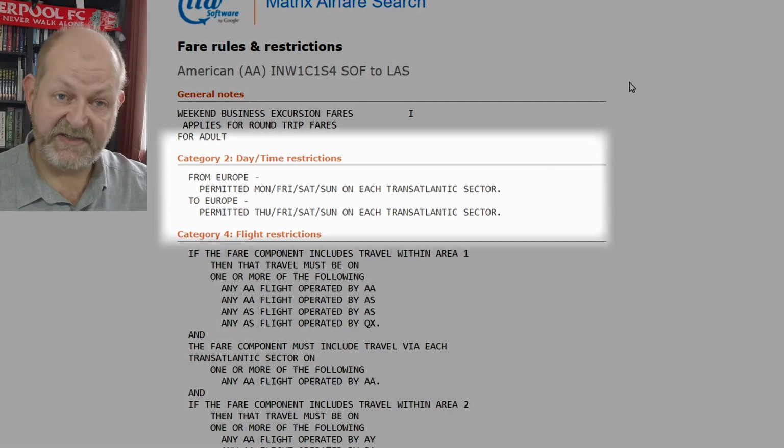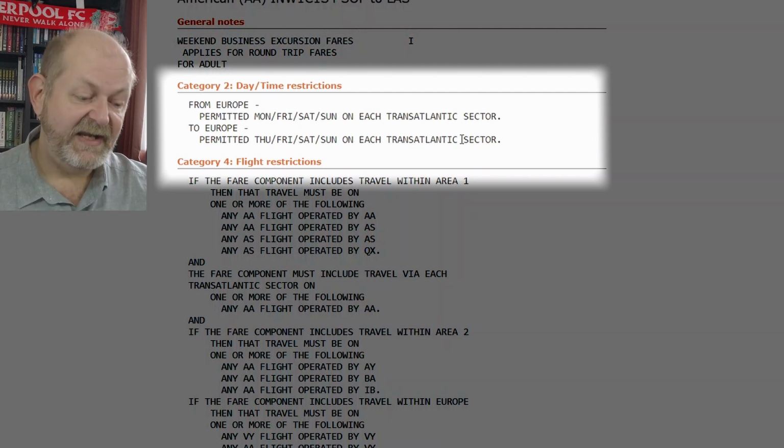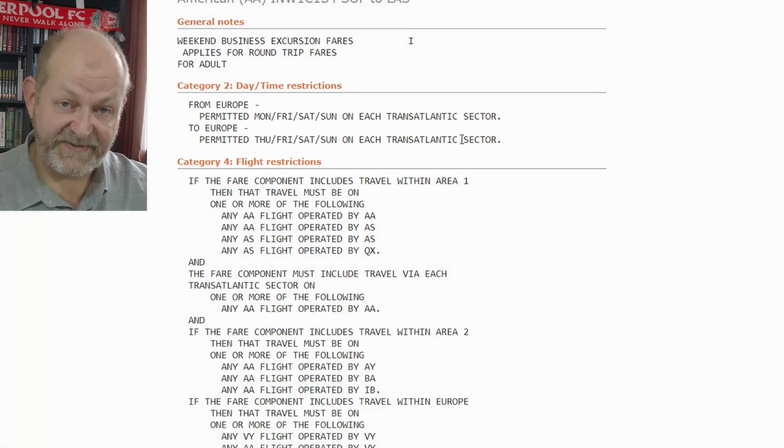Section 2 tells you the days you can travel. This fare, and most you'll be looking at, involve a Saturday night away and limits the days of the week that you can cross the Atlantic. If a fare disappears mid-optimization, it's maybe because one of these conditions has been broken.